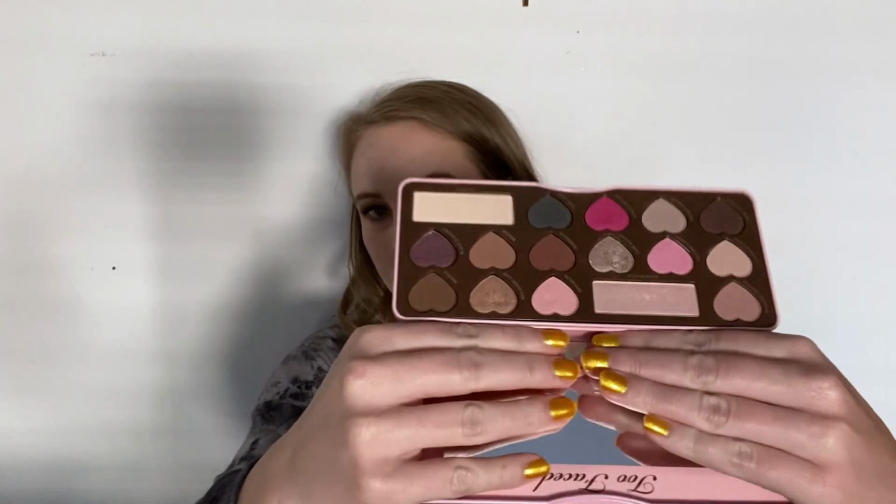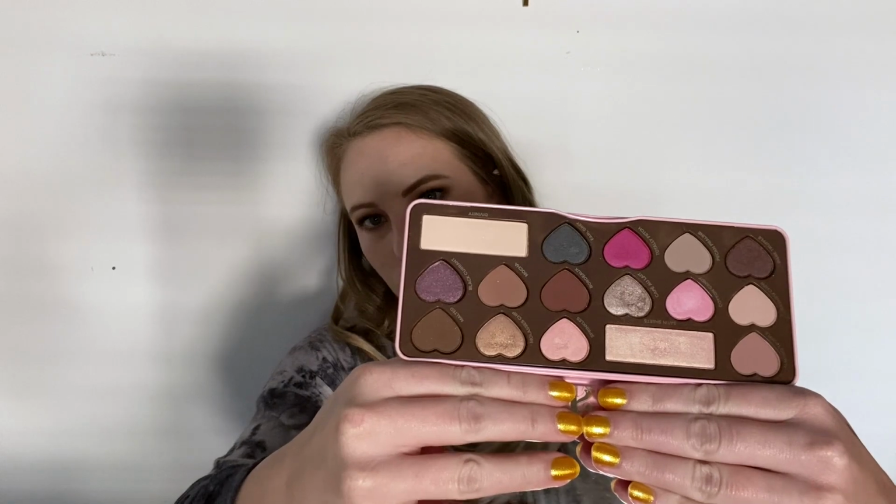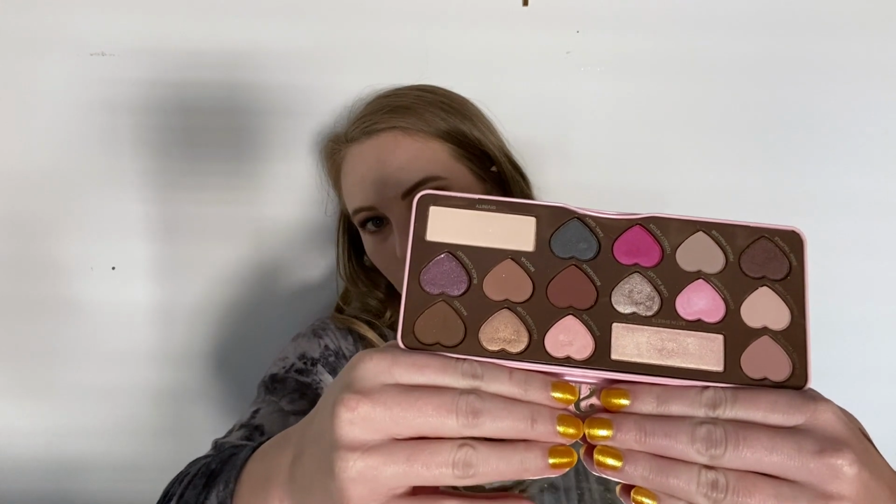And I said either Tartelette in Bloom and or the Too Faced Chocolate Bonbons palette. So yes, I would love to have these in there. And whichever one I choose, I'd love to still have the other one in a usage project pan and get some use out of it.